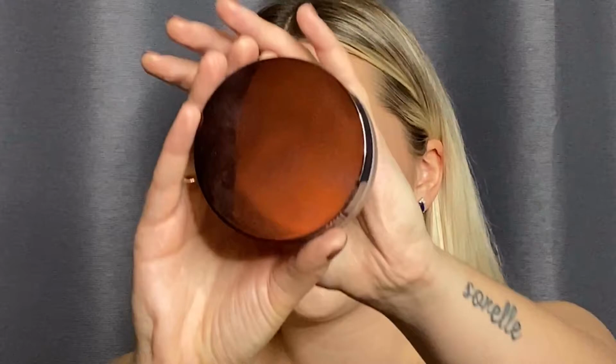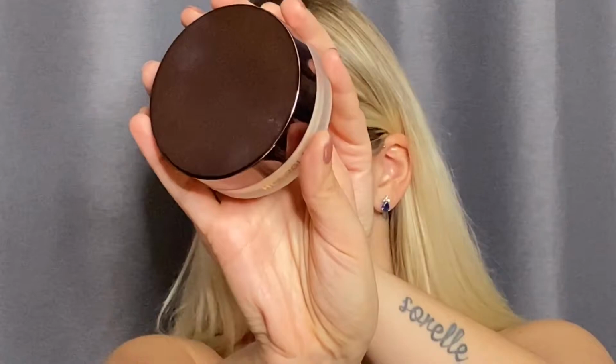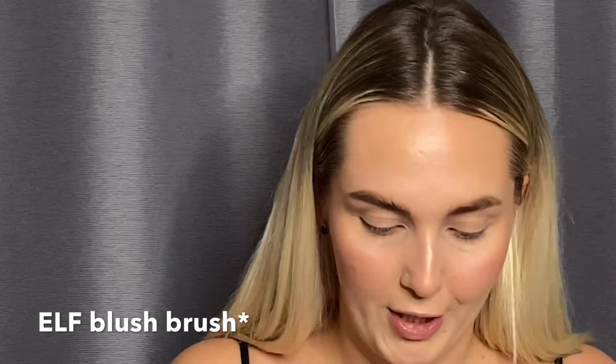I think I'm gonna take a little bit of powder. I'm just gonna powder my chin and my forehead just because it looks a little bit shiny with this light. So I'm gonna take my Hourglass. This is my Hourglass Veil Translucent Setting Powder. I think this is a blush brush. So I'm just gonna take this brush.